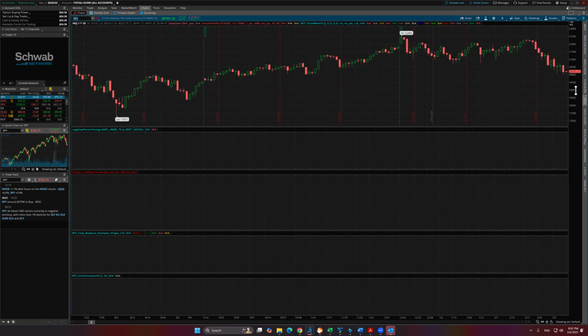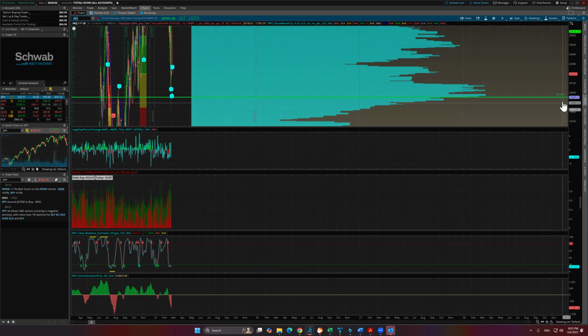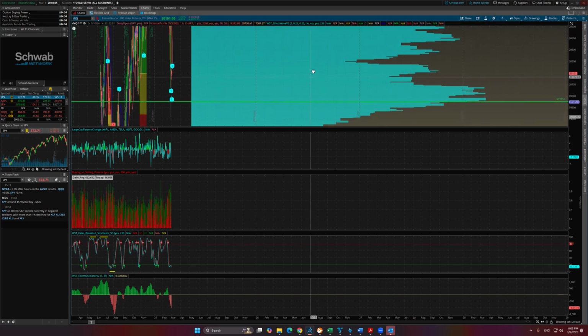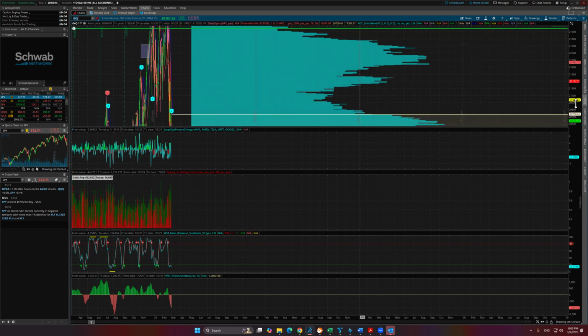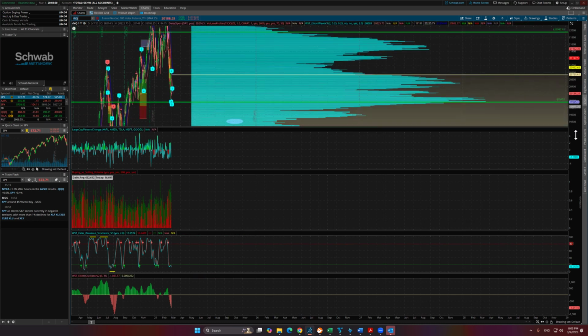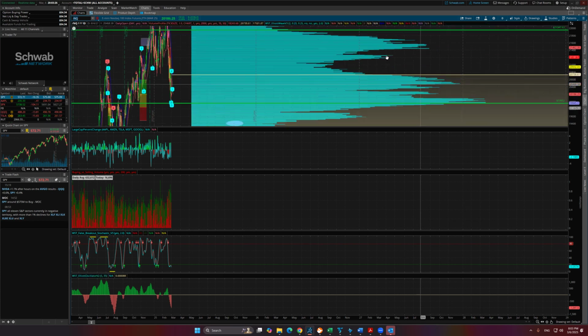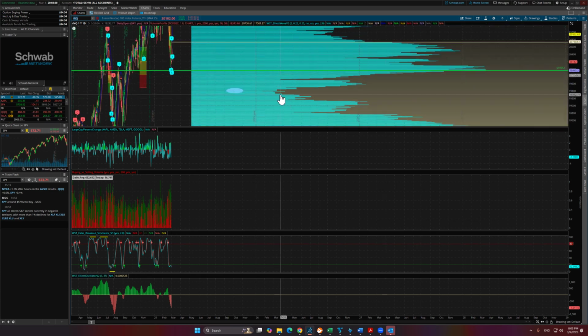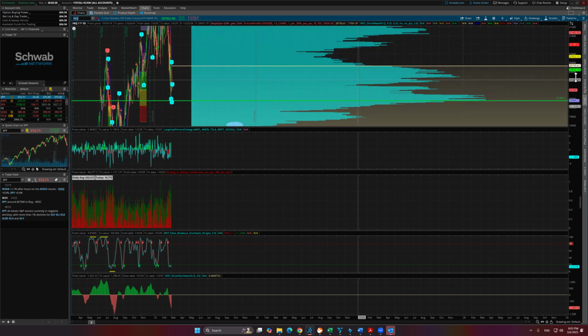On NQ, all the zones I gave are done. The downside target actually didn't quite hit, but so now we have one, what is coming? Two, right? And then three. We are not even near POC yet. So the value area high and POC are here. So we do have really strong support, I would say somewhere around 19,662.